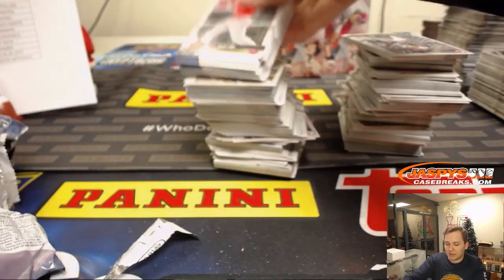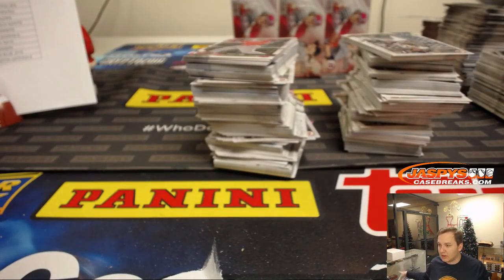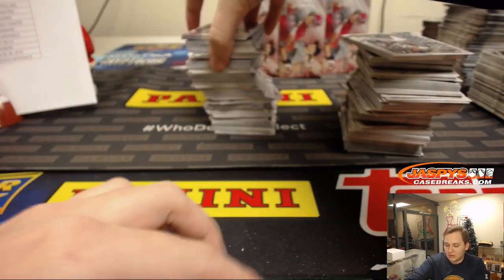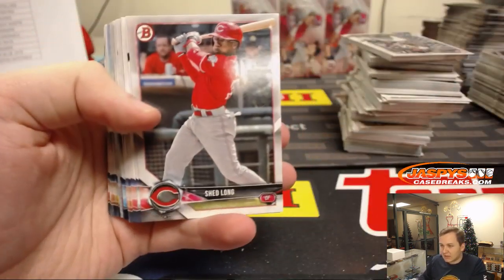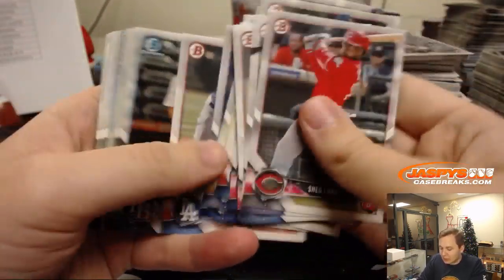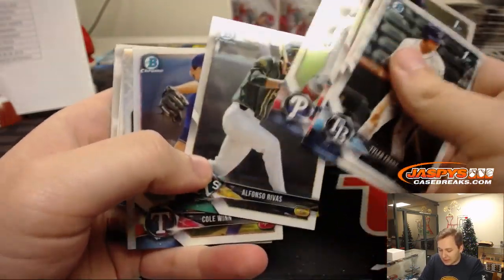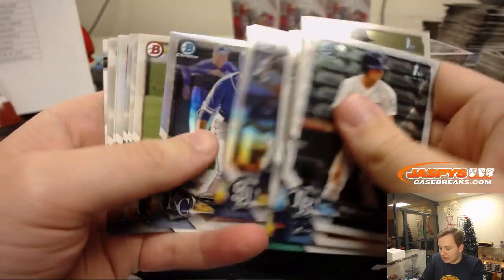Alright, good luck everybody. Here we go. I don't know what I could spill, it's not a liquid or anything. Oh, was it laundry tags? That was a pretty nice one. I remember seeing that, that was a couple years ago, right? Three left in Immaculate Collegiate. I'd love to do that as the last break. If it sells out while I'm doing this one, I'm down. Jared Kelenic, Bowman Sterling, enter right there.